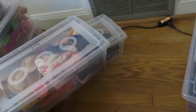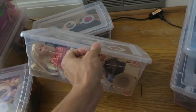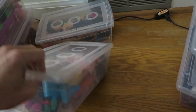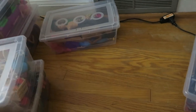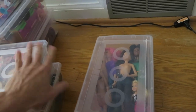And then here is Sweet Orchard Farm, my favorite Barbie series. I love all the clothes and the fashions and the animals and how cute everybody looks. And yeah, I really do like those. So I do keep those together. It's something that I probably want to keep and just look at every once in a while. Put them back in their original outfits and have them.